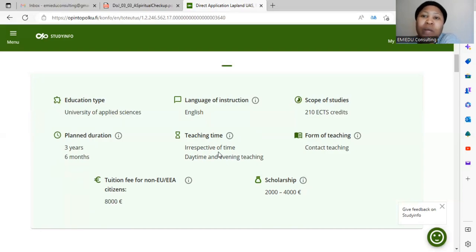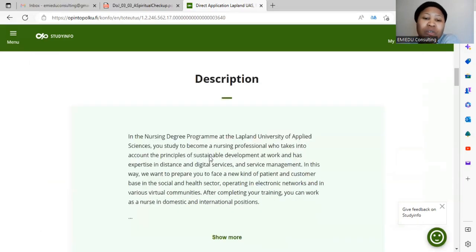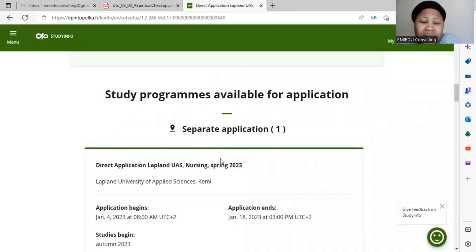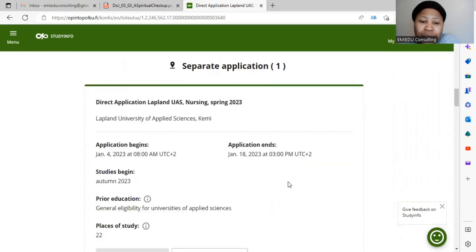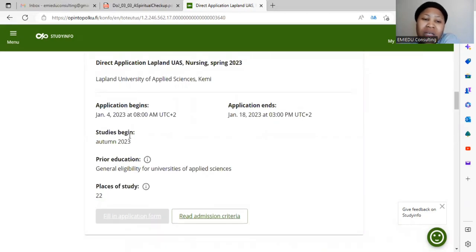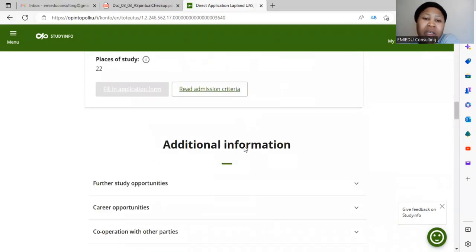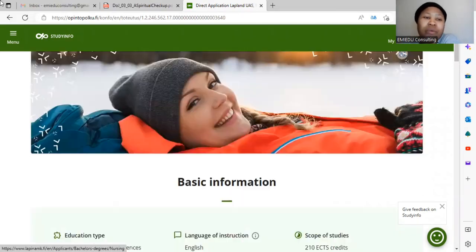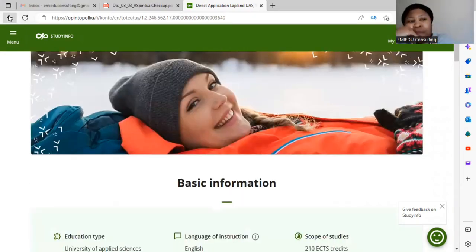I want to know when to apply. So when I scroll down, first they have a separate and direct application period. So you have the direct application period. We are late already. I can't apply because it's past. Okay. So am I gonna dwell here? No, I can't apply to this program. I go back.